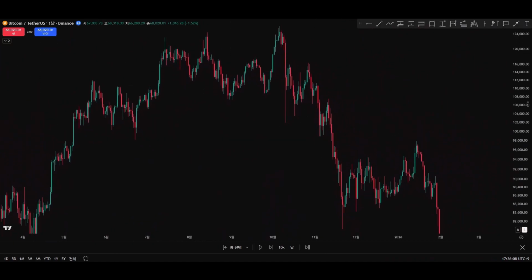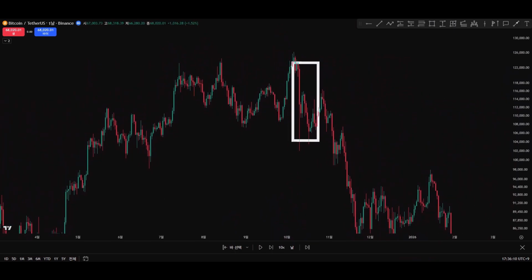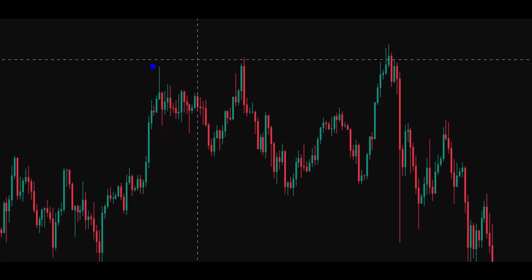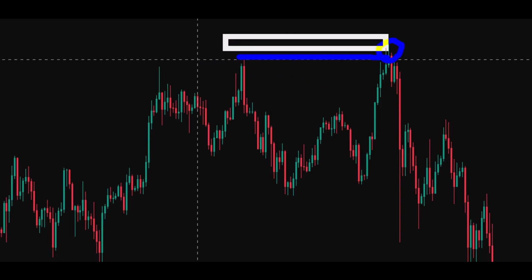And the massive drop from last October, which pushed so many traders into fear, also happened based on the exact same principle. Before that decline, Bitcoin had already swept a high and then expanded lower. After that, Bitcoin formed another major high. It swept that high. It took the liquidity above it and then it expanded lower again.